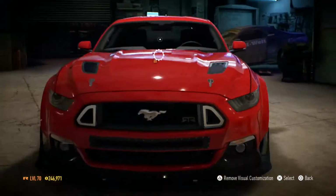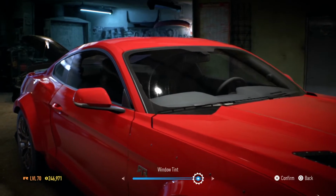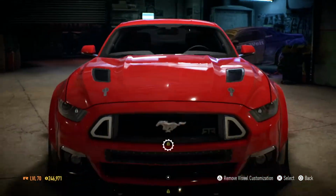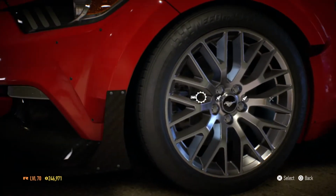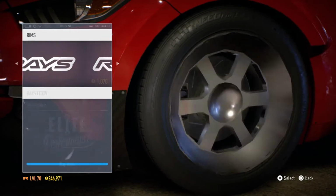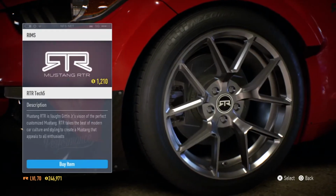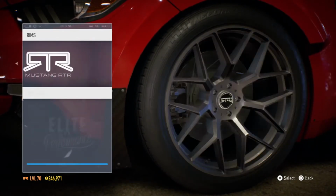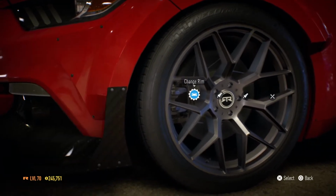So, wait, window tint. Not dark enough. I'll just turn it up lighter. Nope. That's good. Yep, now it's just the wheels. Okay, let's see what we got. I'm pretty sure they have RTRs in the back. Let's go check in the back. That one, I have these rims on the Camaro already. Oh my gosh. Yep, this one's going on. Looks so good already.